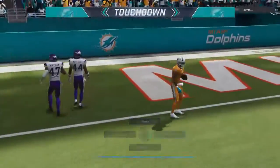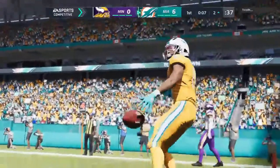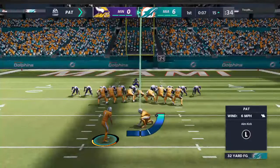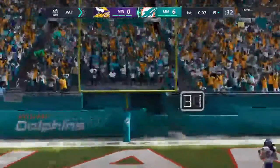And he will score. Touchdown, Miami. A punt return of 65 yards. And the Dolphins are going to take a first-quarter lead. They get the stop defensively, force the punt. They score without their offense even stepping on the field.